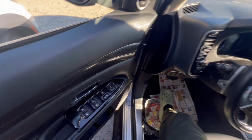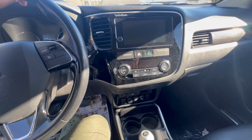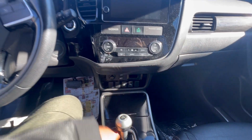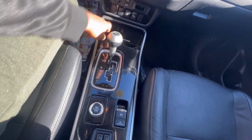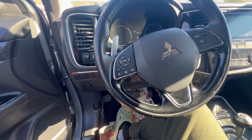This one has 157,000 miles on the dash. Wow. We have blind spot, heated steering, we have heated seats, we have all-wheel drive, which is the SAWC, as Subaru has their symmetrical all-wheel drive. Mitsubishi has theirs as well. That's a nice one.